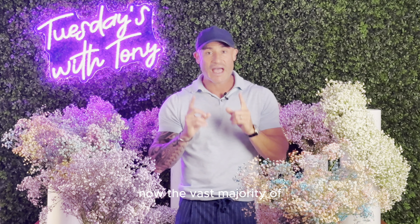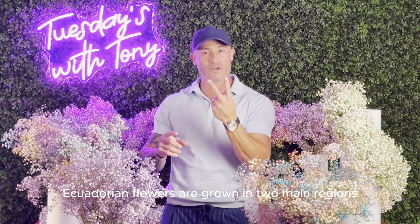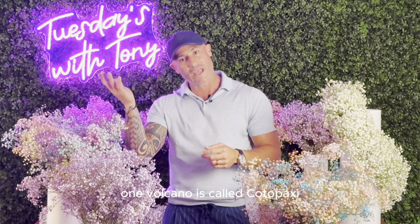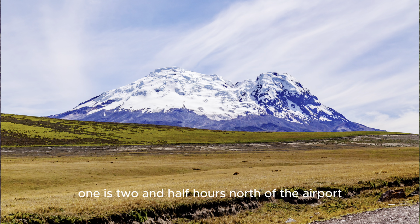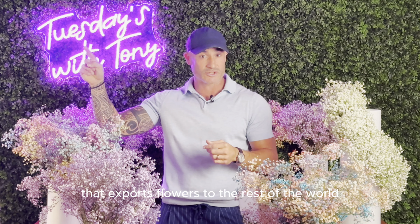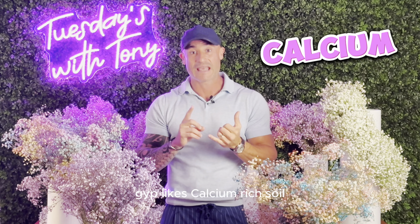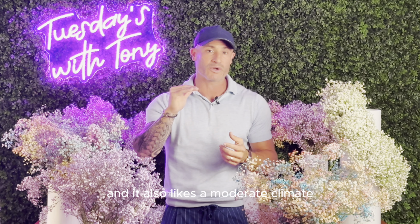Now, the vast majority of Ecuadorian flowers are grown in two main regions. They're on the valleys of two volcanoes. One volcano is called Cotopaxi, and the other one's called Cayambe. One is 2.5 hours north of the airport that exports flowers to the rest of the world, and one is 2.5 hours south. Gyp likes calcium-rich soil, as we talked about before, and it also likes a moderate climate.